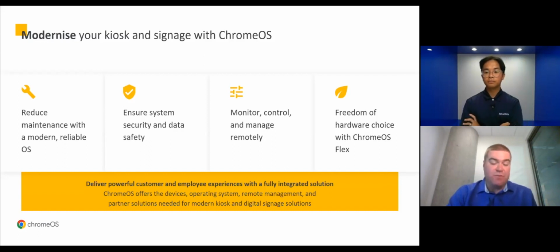Of course, everything is managed from the cloud. We have a single pane of glass that I'll show in a moment that just manages everything about how the device behaves. There's no on-prem dependencies. We have customers operating hundreds of thousands of ChromeOS devices in the field, all just controlled from someplace else in the world by a little admin panel in the cloud.